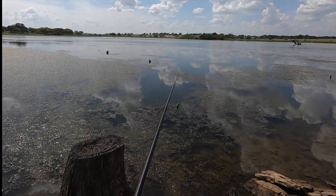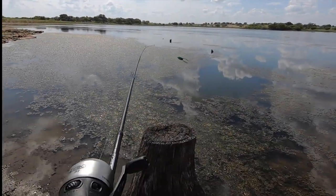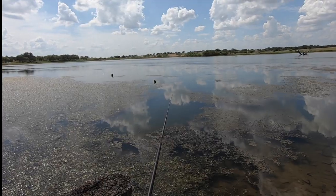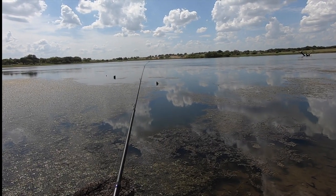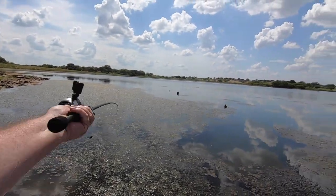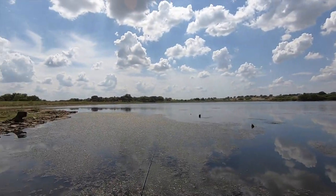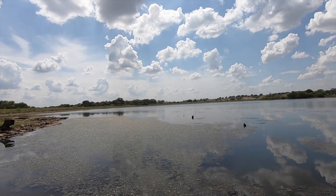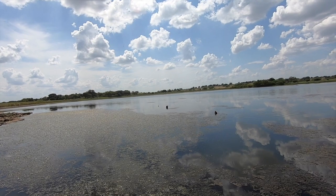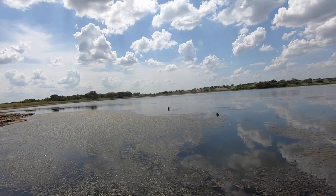All right, back to the scene of the crime. This is where the first cast was, where I lost that other frog. First cast of the day. I think Gramps might have learned his lesson. He didn't get to be Grandpa by being stupid. But just in case he's got dementia, we'll keep trying.